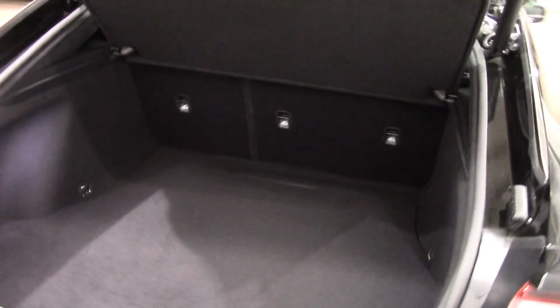We did our best with this. We'll finish up by showing the outside, and then there we go.